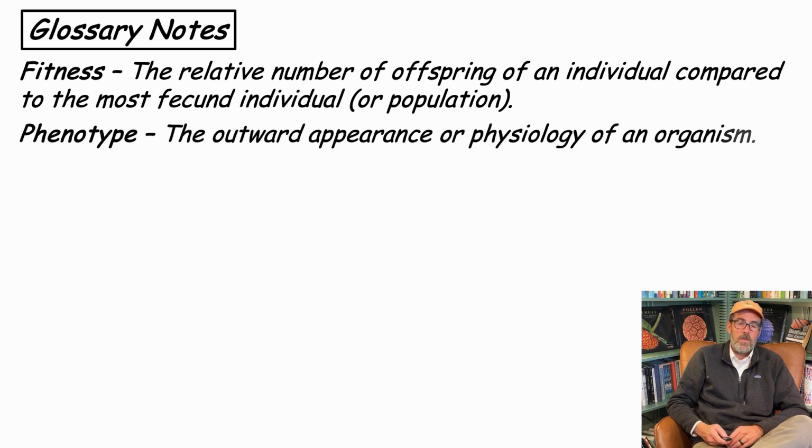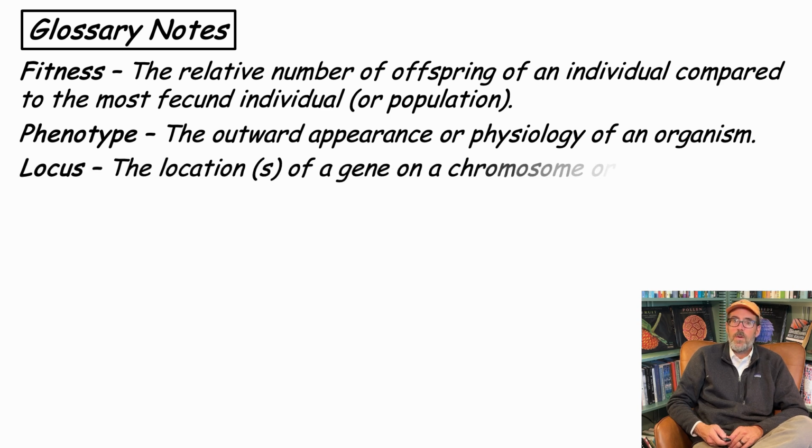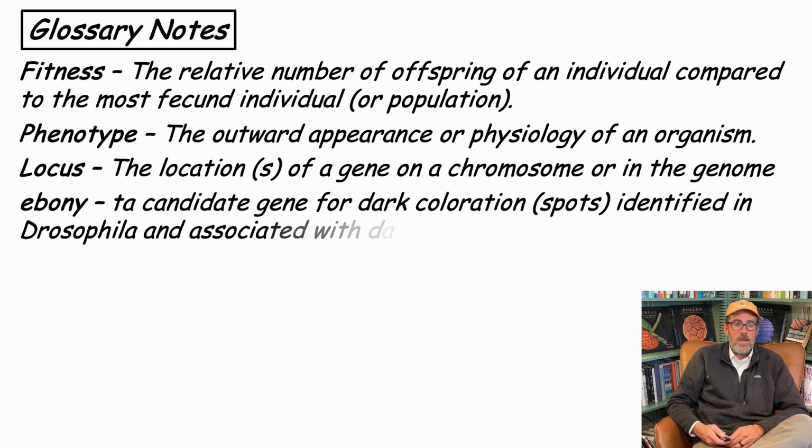The phenotype is the outward appearance or physiology of an organism, and we'll use that word over and over again in this course. The locus is the location or locations of the genetic basis or the genes that are controlling a trait, and the locations refer to actual physical locations on a chromosome or in the genome. And ebony is a candidate gene that they tested for relation to black coloration. This candidate gene had been discovered previously in Drosophila and other organisms, and shown to be associated with dark coloration and dark spots in some cases, and it was a shot in the dark, and it came out to be a significant hit in their genomic analyses.